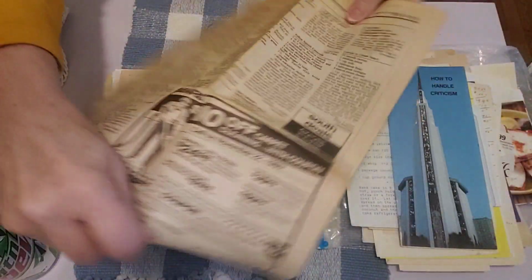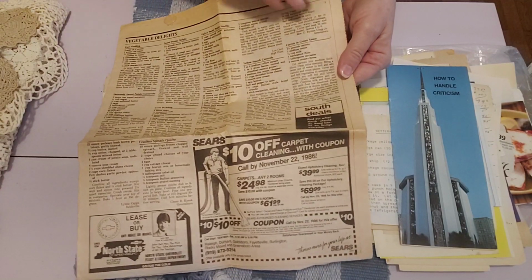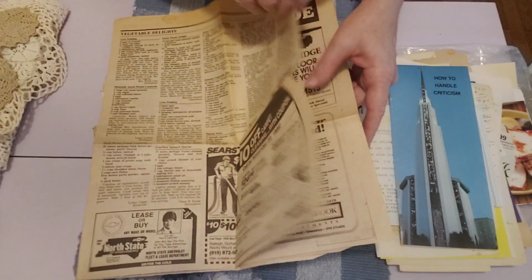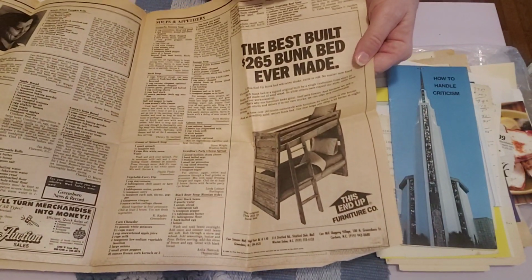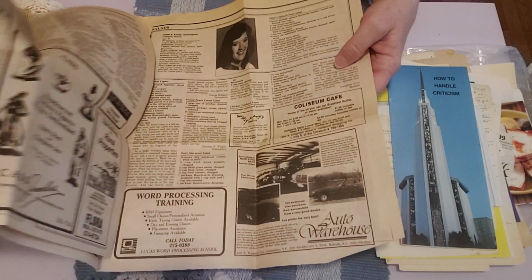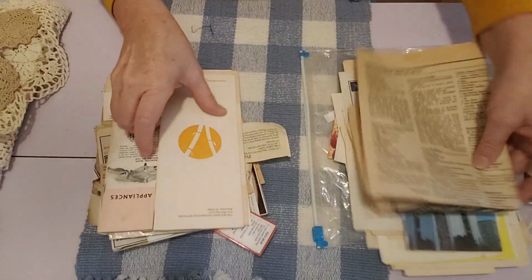1986. So it's a little kind of short newspaper. Let me move my soda out of the way. And just see, there's all kinds of recipes here and some old advertisements. Now it's not old, but it's vintage. Definitely vintage and aged. So I like the browning of these, and I would definitely cut this up and use this in my junk journals. Very cool. Love it, love it.